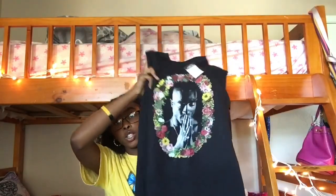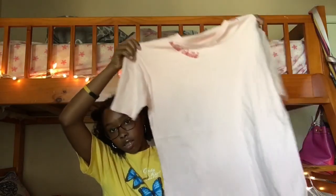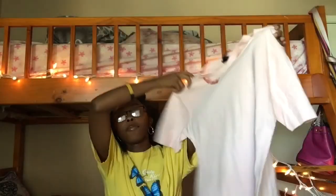But yeah, it's just a Tupac shirt, and it has flowers all around his face, and I like it a lot. The next shirt I got was this pink shirt with red letters on it, like wording, and it said wild child. It says wild child on it, on the collar or neck, and then it has this little hole right here, and it's just really pretty, and it goes with my shoes that I'm going to show you in a minute.